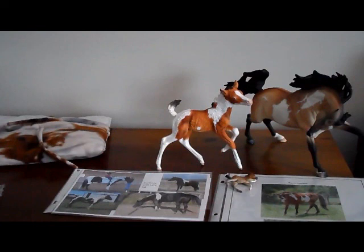Don't throw pictures on there that aren't that breed. Don't throw information in there that you make up. Don't leave information out because it hurts you. You have to be truthful with your documentation.